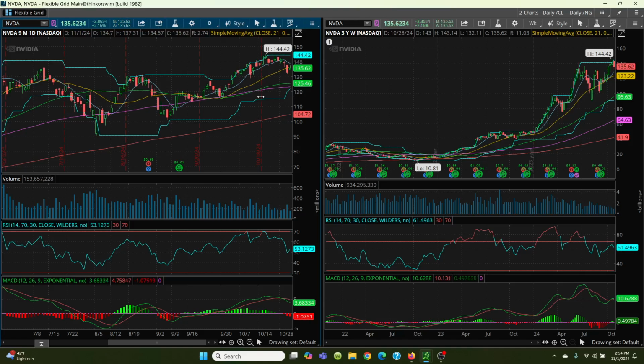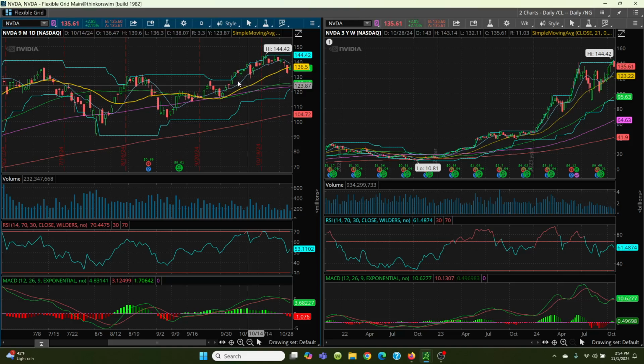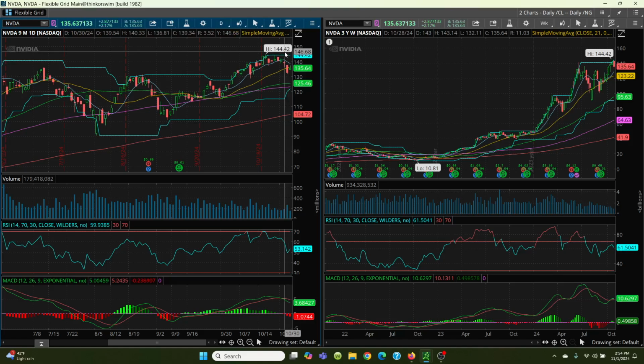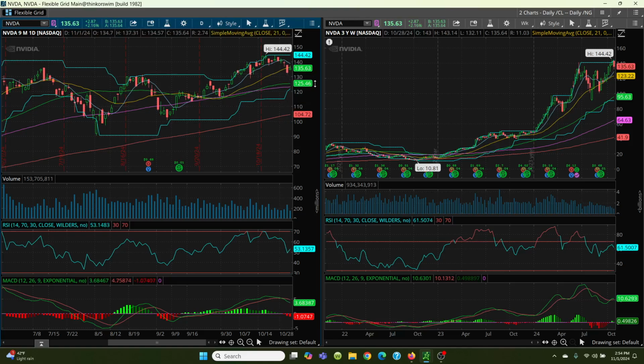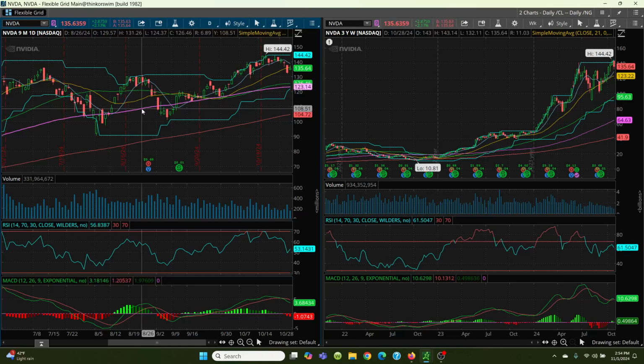Okay. So NVIDIA here, just watch that 21-day. That's going to be key. Watch that 8-day, and then we have that big retest, 144.42. See what the reaction is when it gets up there. Downside, just watch yesterday's low at 132.11. If not, we come down to 125.46 here, 50-day, and then we have the 100-day here at 123.14.